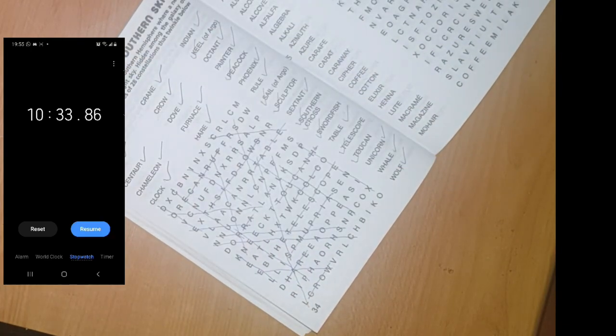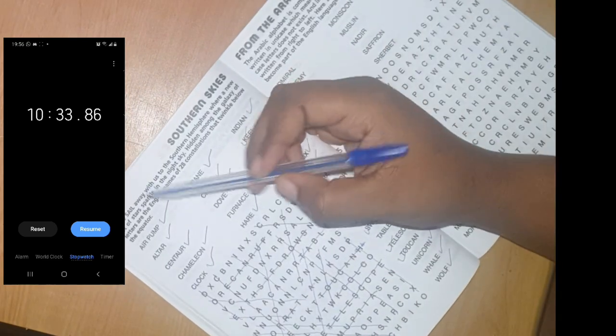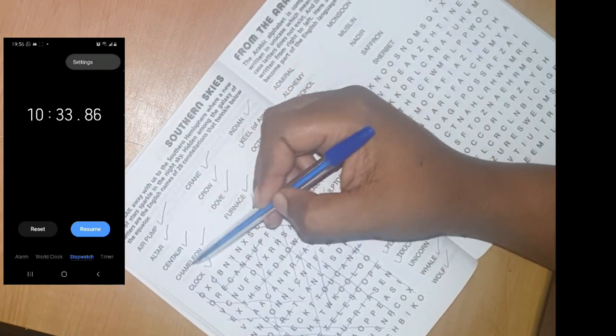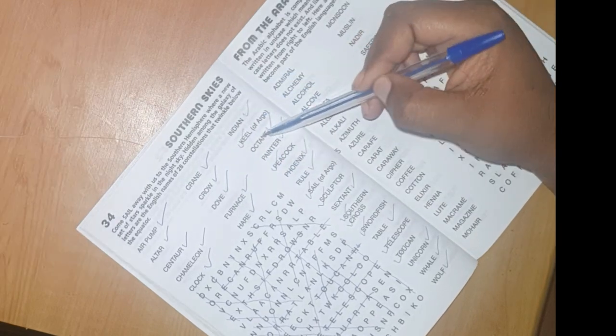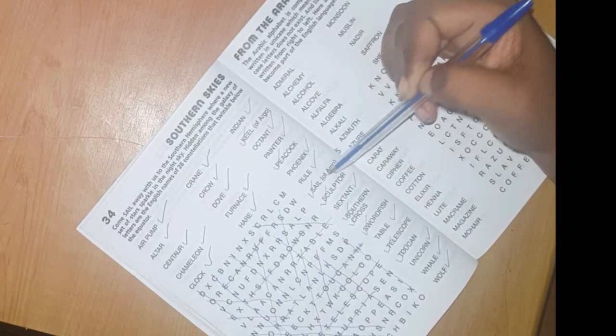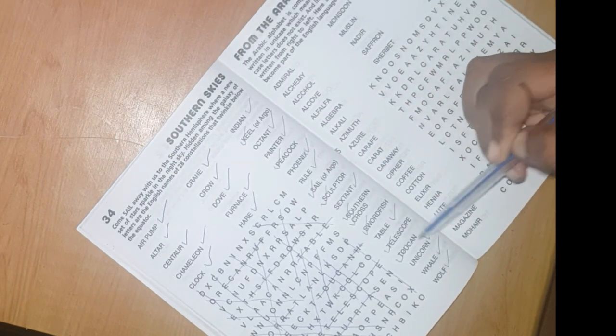Done. Stop. Oh, wow. This is how many words: 29.